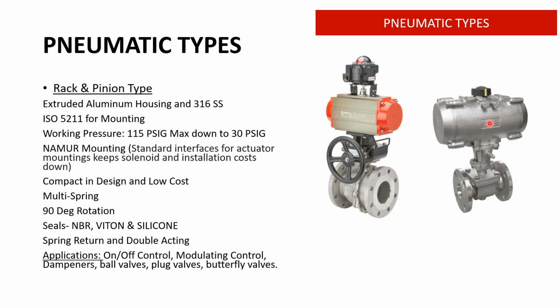Any higher than that, we typically would go to a different style of actuator. We can go as low as 30 PSI. We'd simply take the cap off, remove the springs, and then we can operate these at a much lower pressure. But we would have to also increase the size once we do that. So the Namur mounting is on the other side of the actuator.